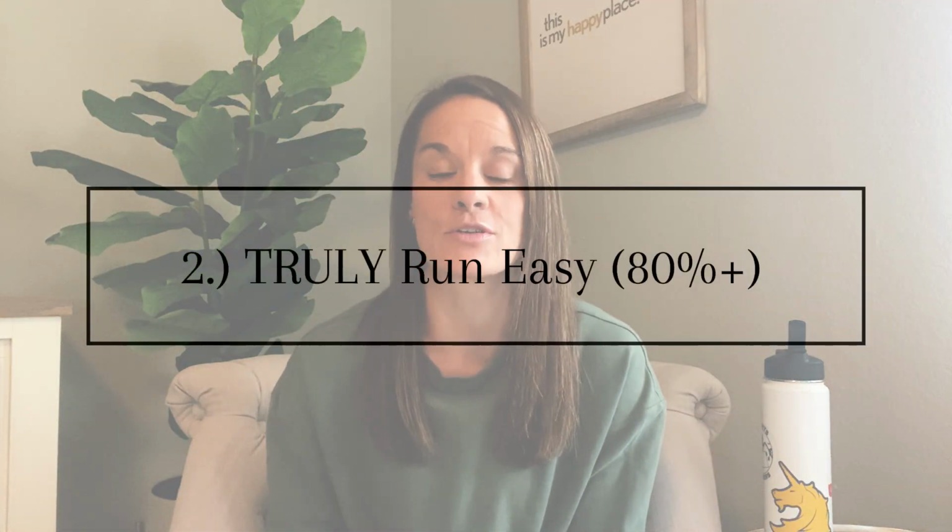So the second thing you can do to set yourself up for success is making sure that you are truly running easy at least 80% of the time. So as a coach, this is something that I see runners struggle with a lot, and they don't even realize that they're doing it. The difference of having a coach is that when I'm coaching runners, I can nip this in the bud very quickly and we can talk through to make sure if they are running easy enough.